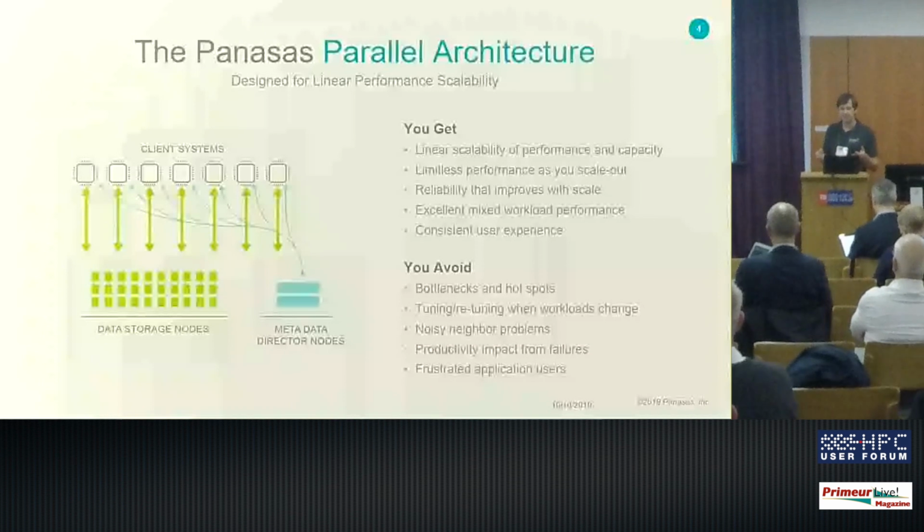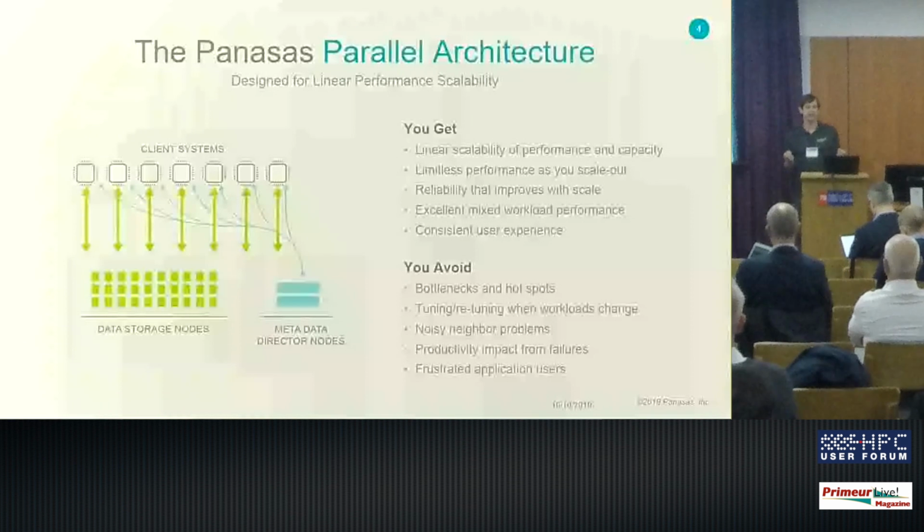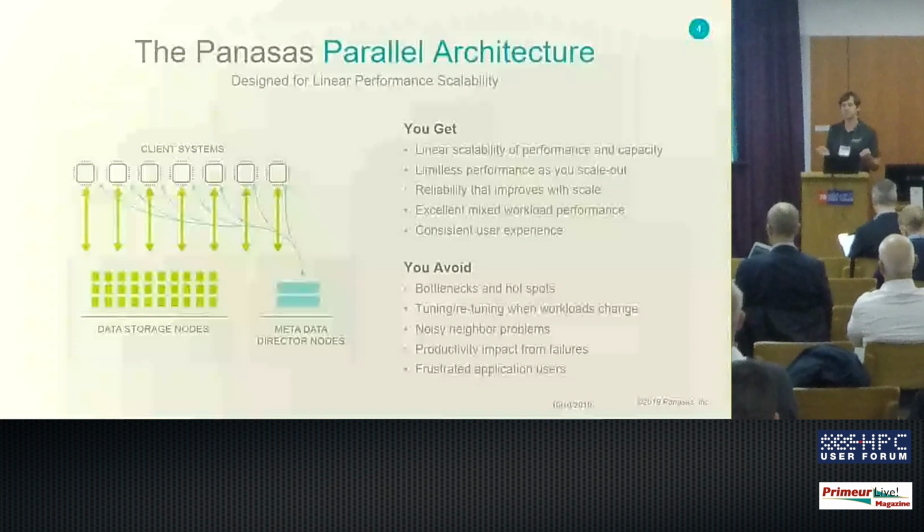The system needs to be linearly scalable. That means you need to be able to add storage nodes, and your performance needs to be scaling linearly. We have customers with over 1,000 storage nodes on Panasas.